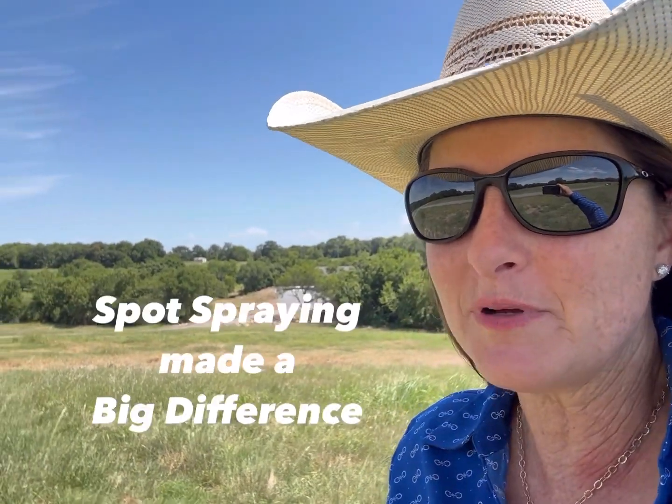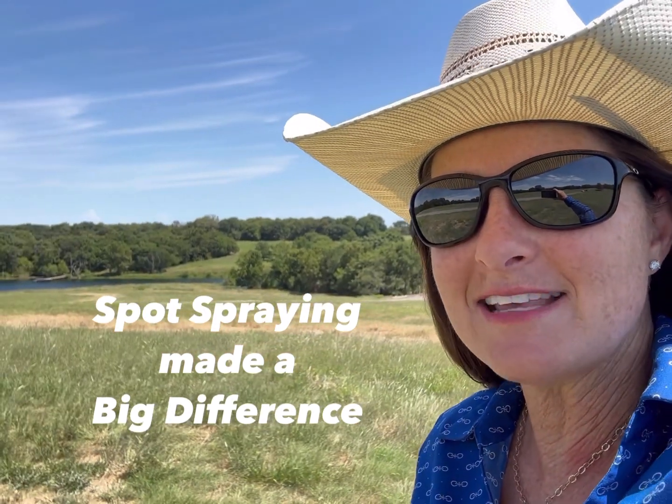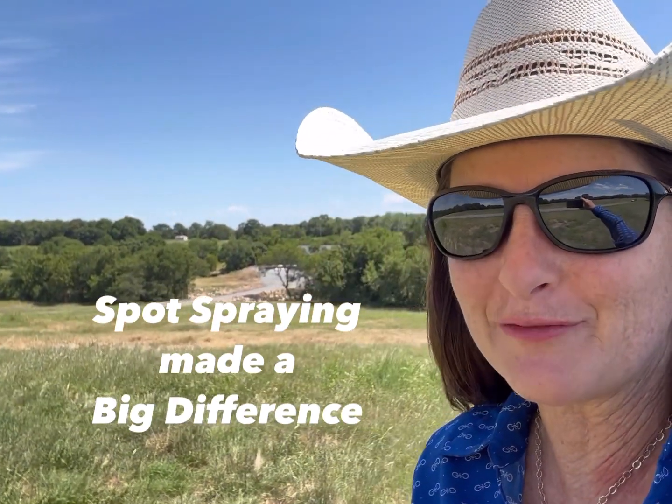This section of the ranch looks amazing. We had some briars that were trying to take over, and definitely along a tree line. And Roger came in with the spot sprayer that's a tank on the back of our Polaris and sprayed as needed. Definitely made a difference here.